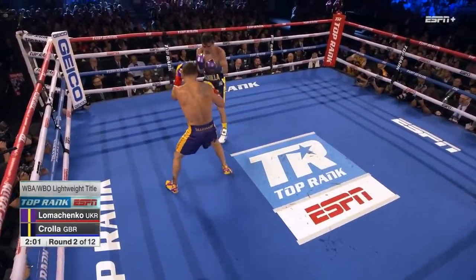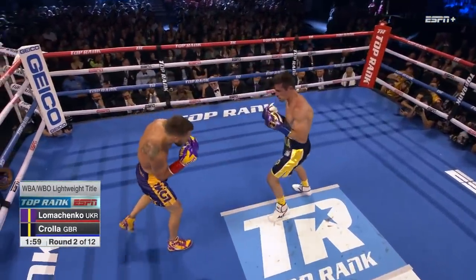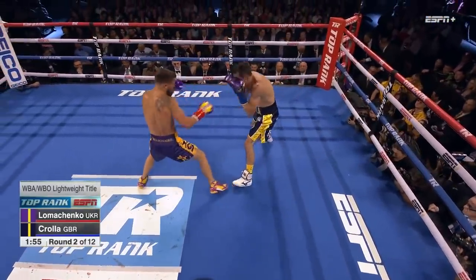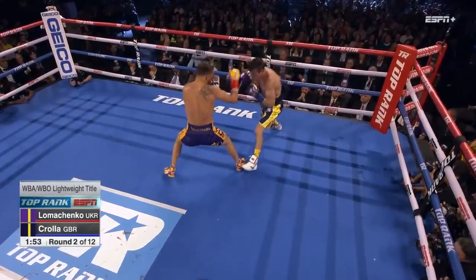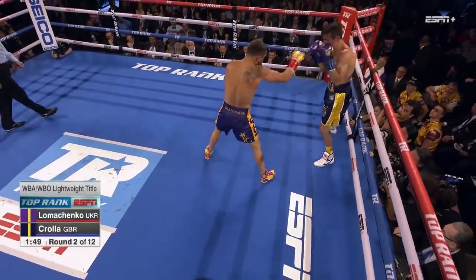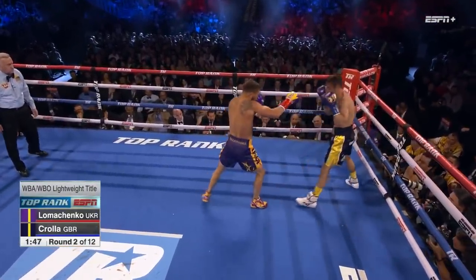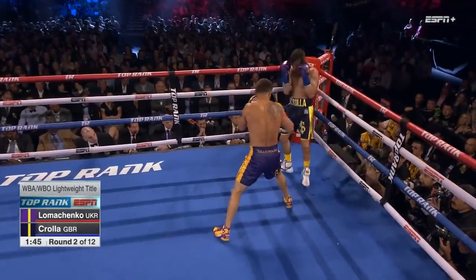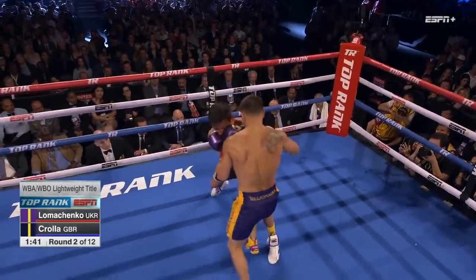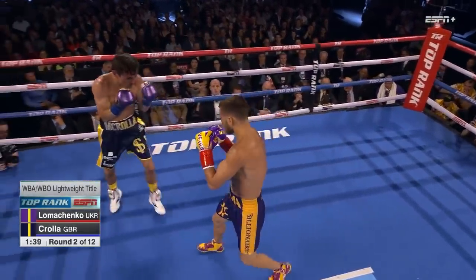Because you have to try to solve that puzzle. You can't really prepare for this. Crolla's not Salido. He's not going to put non-stop pressure on him and bang the body, even though Crolla's a good body puncher, and make a dirty fight of it. Loma right now is just looking like he's going to do something. He's in, he's out, he's feinting. Right there, those two punches weren't even hard, and then all of a sudden, boom, something big lands. Very, very difficult to deal with.